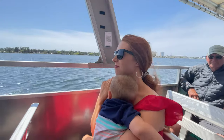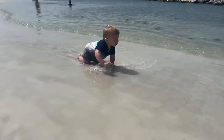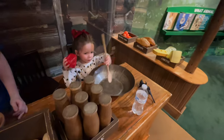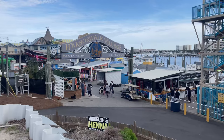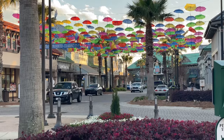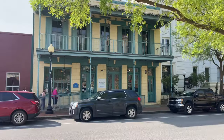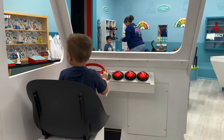At this point, however, we've done all the things. So on this trip, we decided to take the pace down a few notches. We decided to go back and just do a few things in the area that we really enjoy doing together as a family. So for this trip, we stopped by Destin, Pensacola, and Foley, Alabama to do a few family favorites.